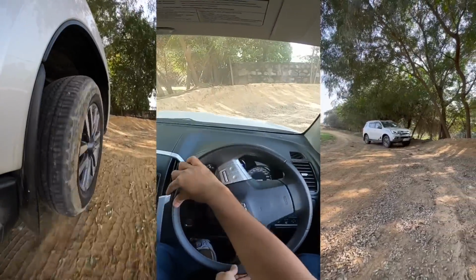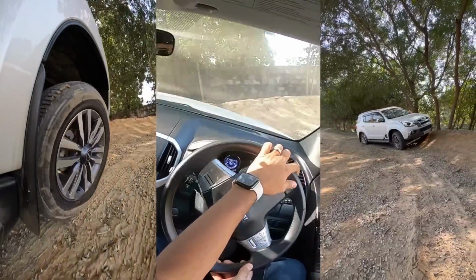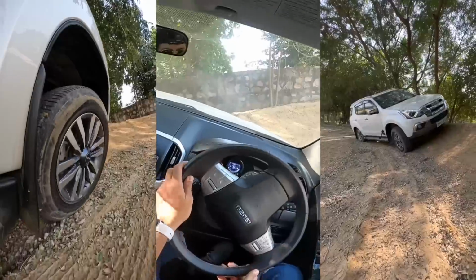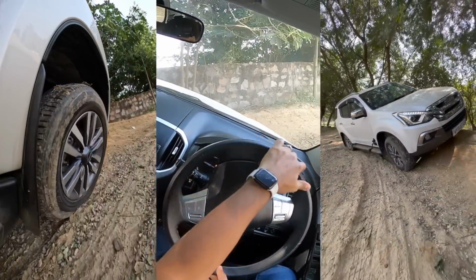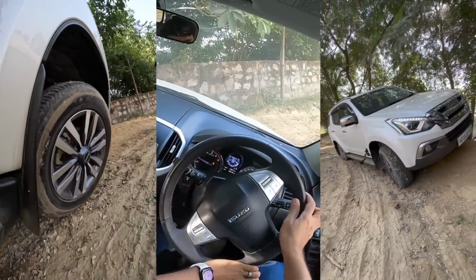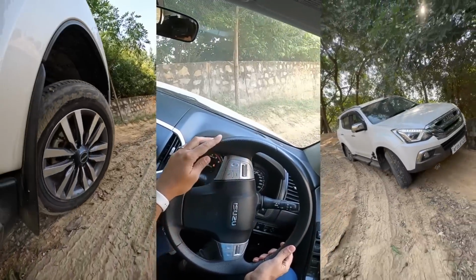Now I don't need to explain any of the obstacles to you. You guys already know what is what obstacle. And there you see, no problem with the MU-X. Very easily done. Yeah, and now I'm not panicking also because I know what is going to happen.